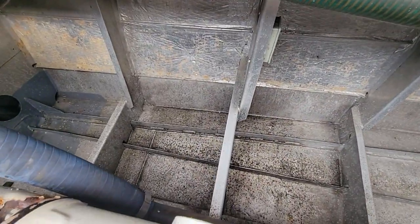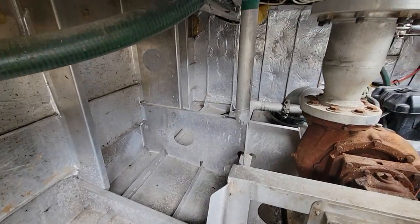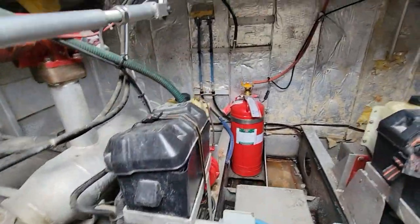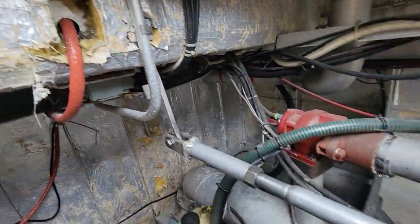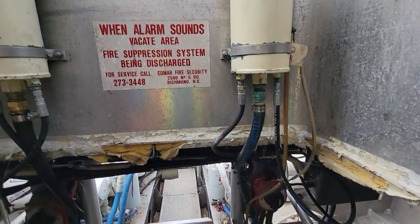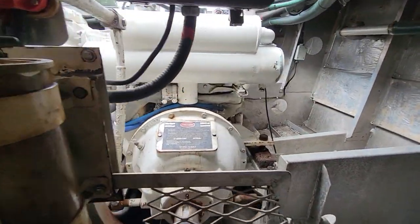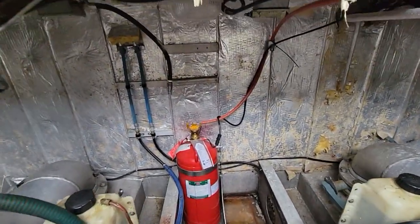I'll just put my camera over on this side. Stop every once in a while so you can see what's going on. So the fire pumps are, as I climb through, of course there's the fire suppression system for the whole system. There we go, big sign here: vacate the area when the fire alarm sounds. There's a filter system for the fuel, I would assume. And I'll just move the camera again.